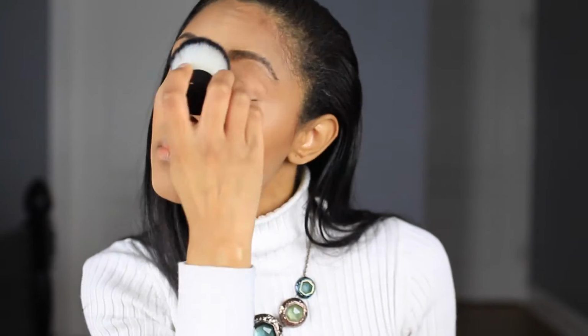I try to avoid applying too much powder because I notice it tends to cake up in my expression lines when I smile. So I apply the minimal amount and immediately wipe off the excess powder, especially under my eyes, so that it doesn't look too cakey.